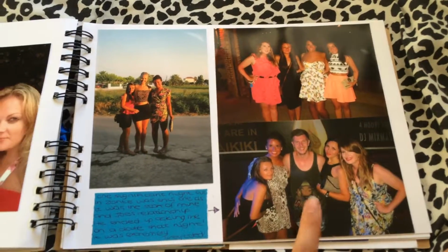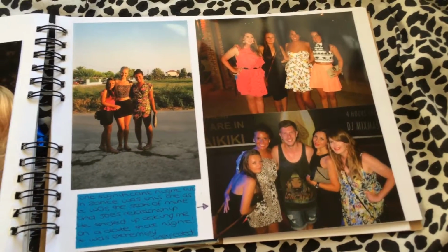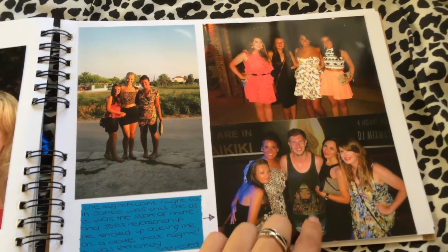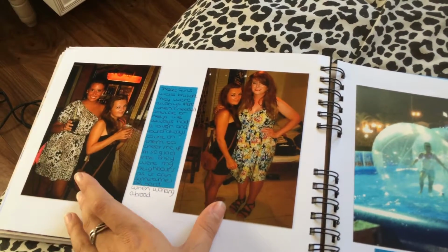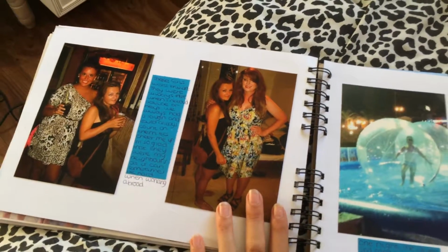This photo in particular, Joseph, my boyfriend, made me put in because he wanted it to be remembered forevermore, because this was the first night we actually met, and this is when he also asked me out on our first date as well, so he wanted that to be remembered. So again, these were my housemates. We lived next to each other. They were really lovely and they got me through my first season.